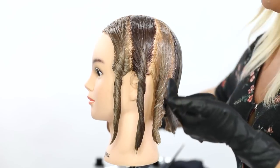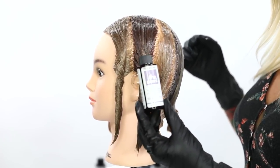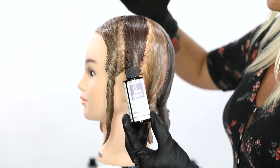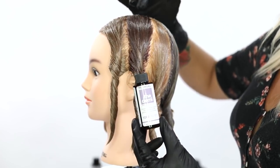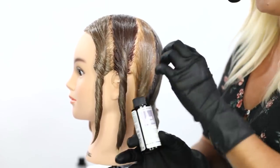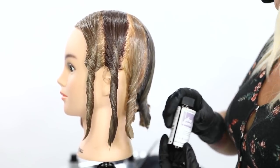Right here in the middle, this is the demi 10PA. This is that pearl ash series right here. And you can see a little bit more of that type of shade peeking back through the oxidation process. Again, dry hair is really going to allow that hair to really take in and grab onto the hair color that's being deposited in this situation.